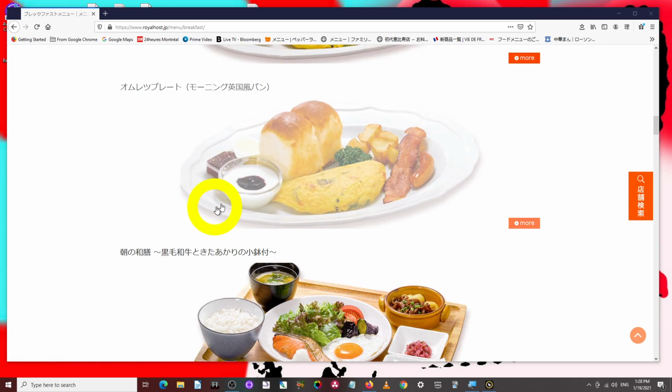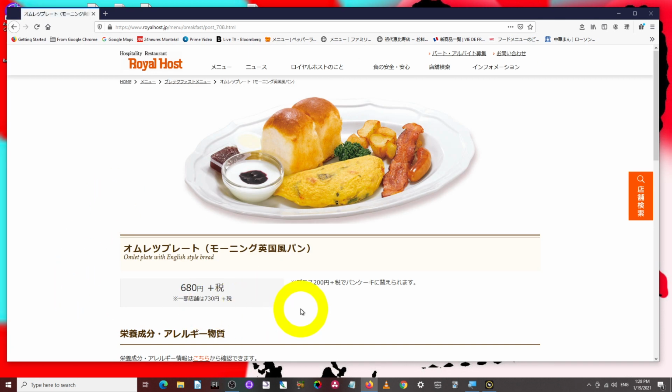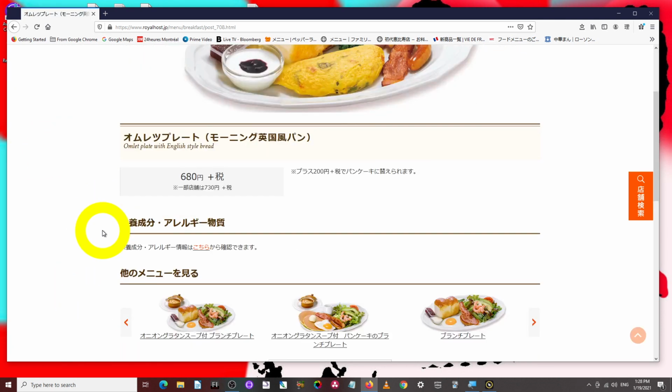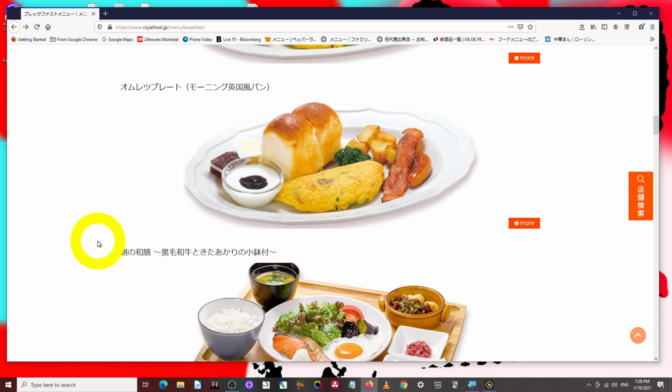And these are the Western style breakfasts. And they're usually, yes, $6.80, $7. So I don't know where you live in America. I know in Canada, finding a breakfast set with this much food for $7, good luck, at least if you live in Toronto or Vancouver.